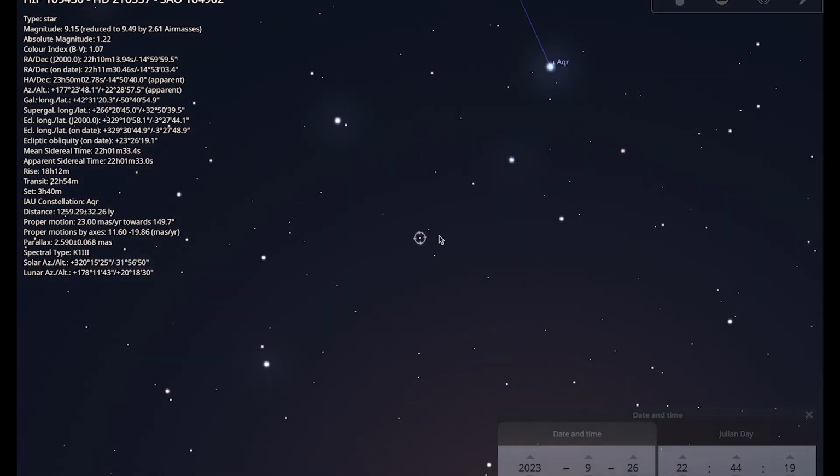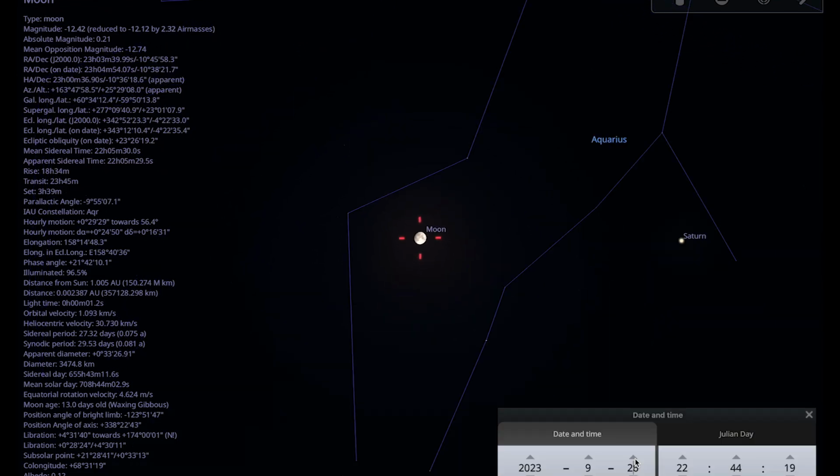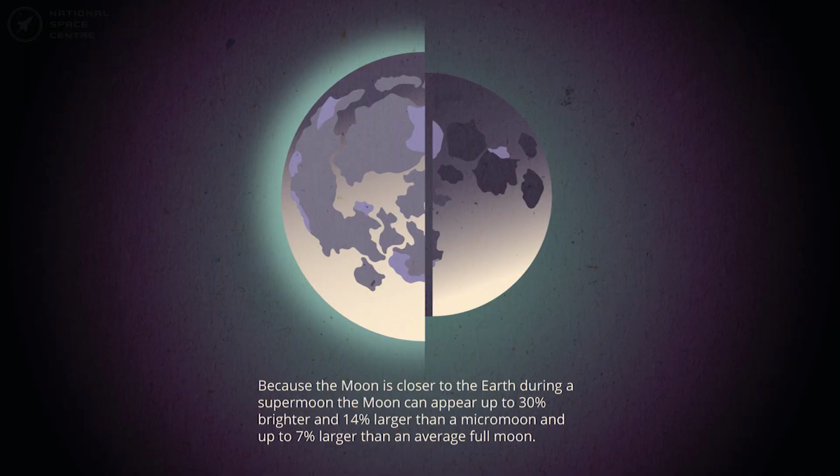And if we hop forward another couple of days, then we are treated to another supermoon. So in August we had 2 supermoons. It was a month that had 2 full moons, and the full moon in September is also a supermoon, actually the super harvest moon. And a reminder that a supermoon is when the full moon occurs around the same time as the moon's closest approach to Earth in its orbit, and that makes the moon appear a little bit brighter and a little bit larger than it normally does.